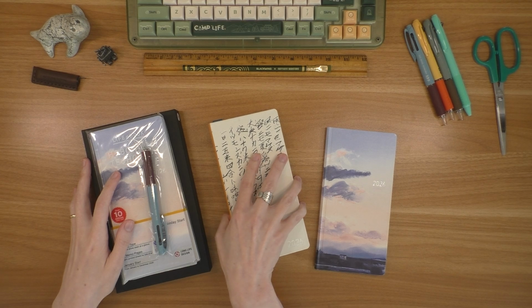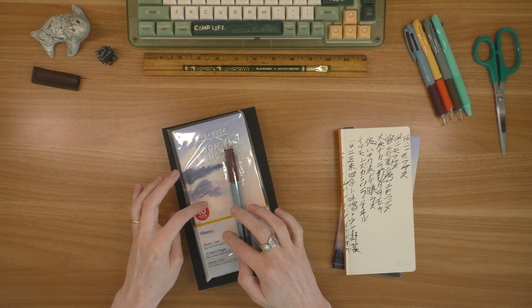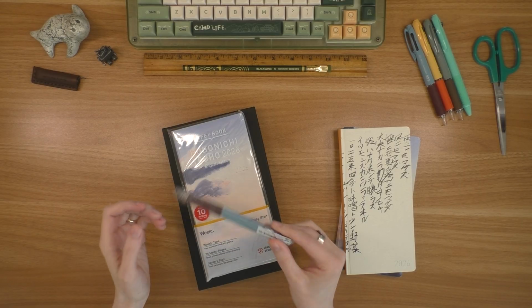So for 2026, I bought her another Hobonichi Weeks so that she can use that going forward. I'm going to give her one of the freebie pens. I ended up getting 5 of them, so I'm going to give one to my mom.